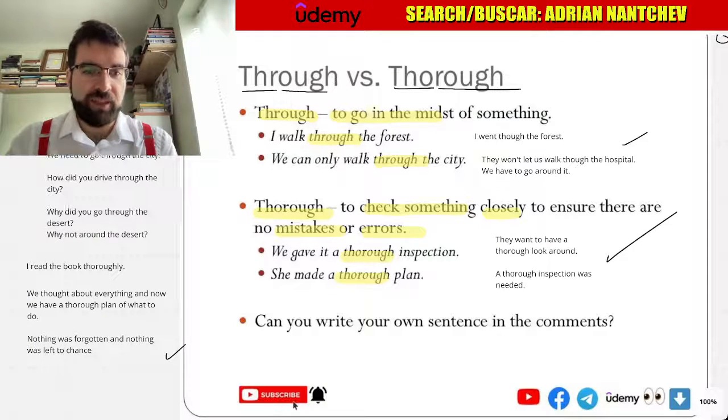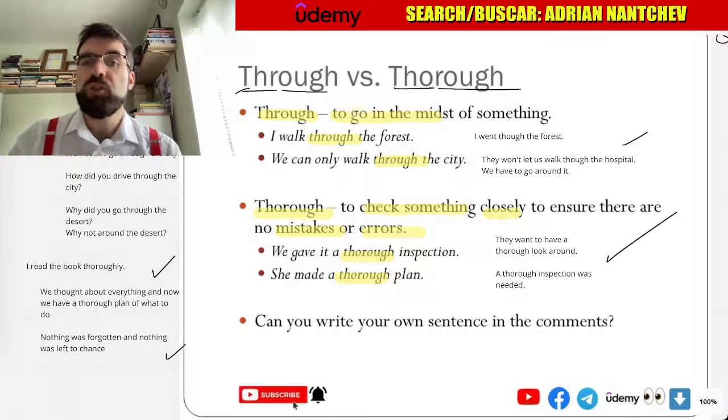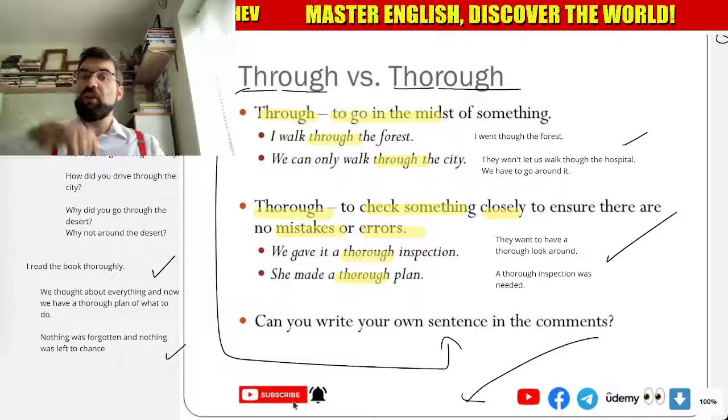Very good. So, can you use through and thorough in a sentence? Can you write them in the comments below?